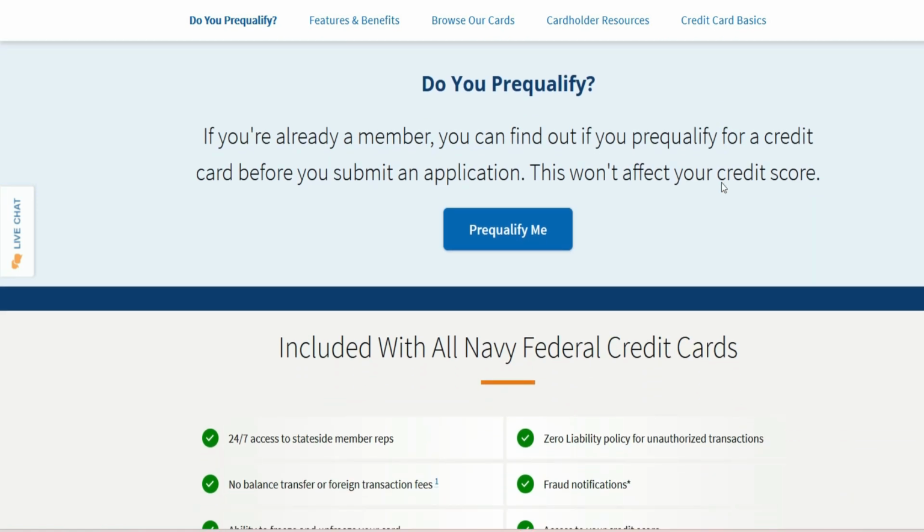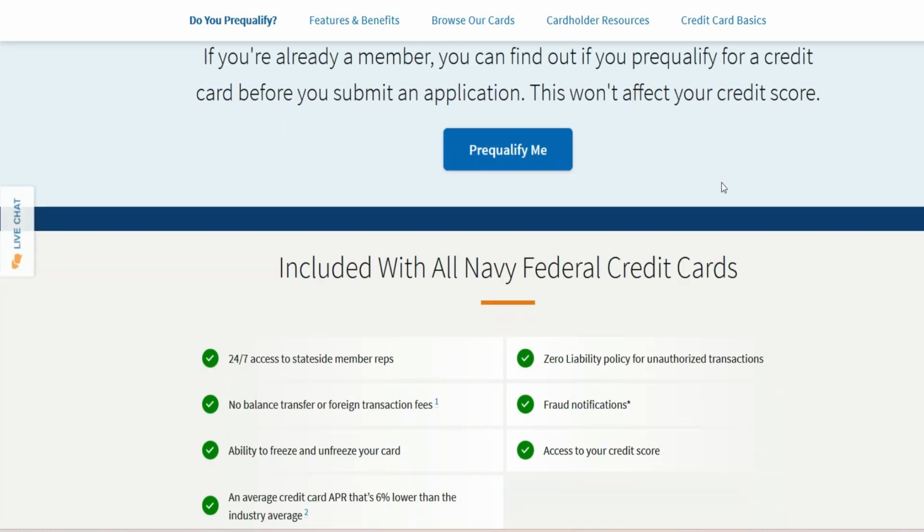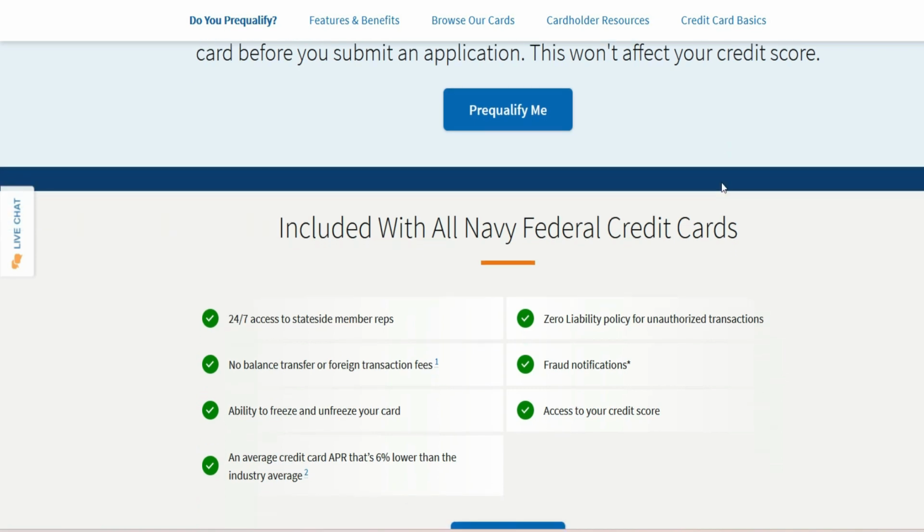Methods to liquidate Navy Federal credit cards for cash. While it's important to reiterate that accessing cash from a credit card is generally discouraged due to the associated costs, here are some methods that individuals may consider. 1. Cash advance at ATMs. How it works: use your Navy Federal credit card to withdraw cash from an ATM. Pros: convenient and readily available at ATMs worldwide. Cons: high APR, cash advance fee, and potential ATM fees.